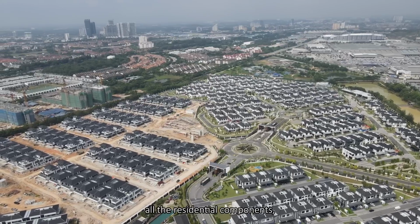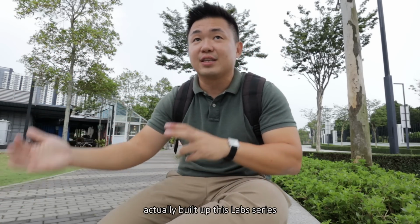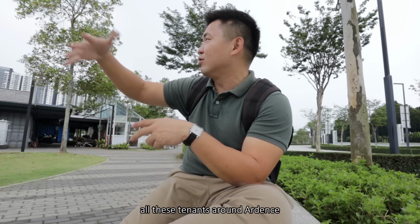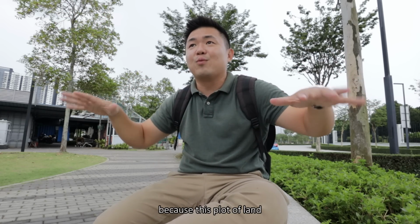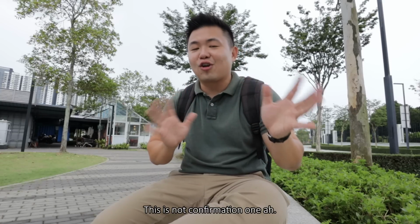So after building up all the residential components, in terms of convenience and support, the developer actually built up this lab series across all their different townships in Malaysia. And this is just a prediction. When Maya is ready, most likely all these tenants around Ardence Lab will be transferred over, because this plot of land will be transformed into the official CBD, I think, for the whole township. But that's just estimation. This is not confirmation.